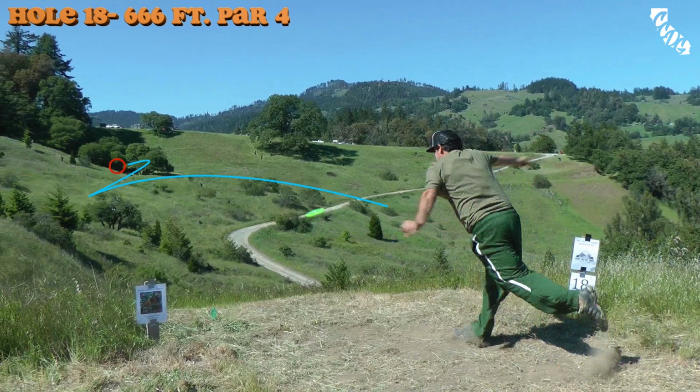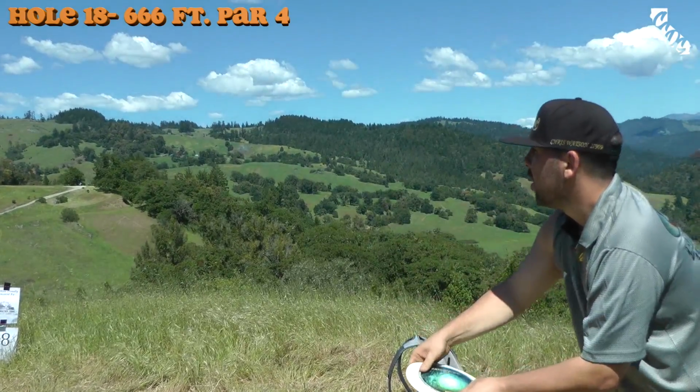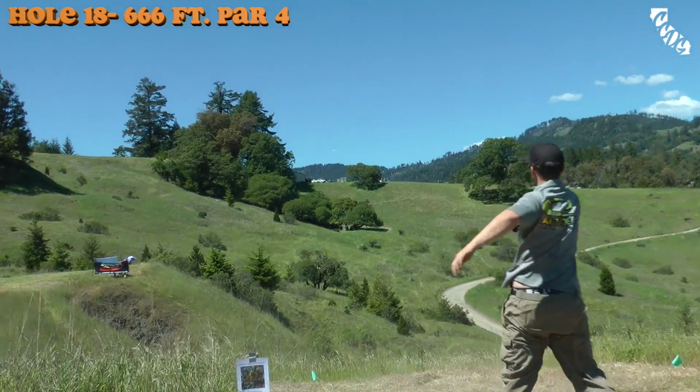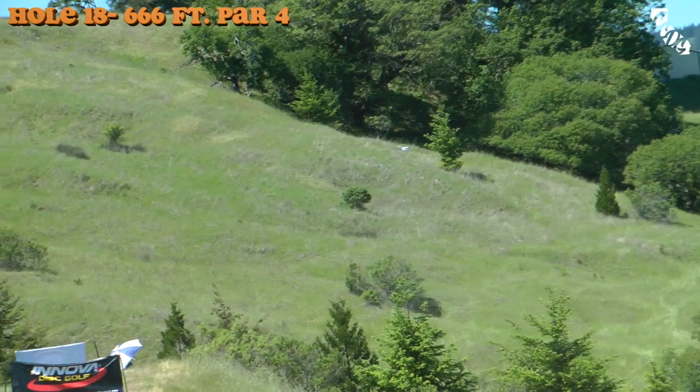So, hole 18. What are we looking at, Chris? Well, this hole got extended a little further back, and it's a really big throw. Most of my drives have always turned over to the right of the road, so I try to play it more left and stay uphill. Okay, so you're throwing that Ballista, which goes real far.